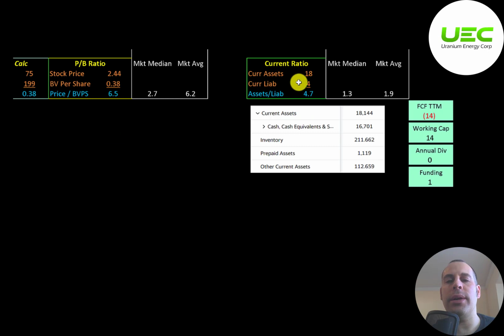Current ratio is current assets over current liabilities. They can cover their current liabilities almost 5 times. And their current assets are $17 million of cash and $211,000 of inventory. The company seems to have just enough capital to get through the next 12 months, assuming it has a similar amount of free cash flow next year, because they had negative $14 million of free cash flow and they have $14 million of working capital.